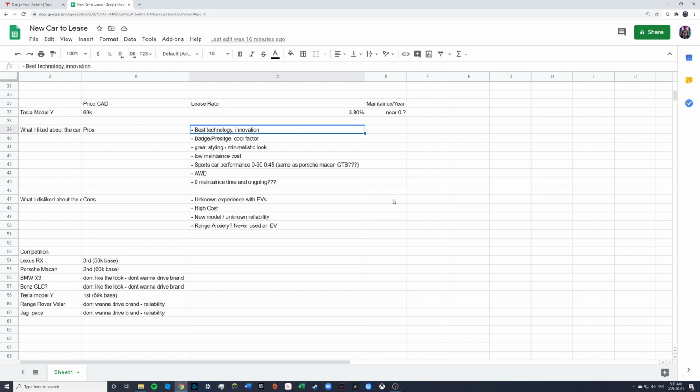So why do I like the car? Technology innovation is number one. It's got a cool factor, its badge, it's obviously prestige. I think the styling is amazing. They got the designer from Mazda a few years ago, and they've had a centralized look that they're applying to all the cars, and I think it's great personally. I really love the look of it. Low maintenance: they were telling me I'd spend essentially nothing maintaining the car over 4 years. We'll see if that's true, but they don't have any oil change or scheduled services. That's new to me, coming from a gasoline engine. There's also sports car performance, with insane 0 to 60 times, and it's all wheel drive. So a lot of pros for this car. It's kind of made it the front runner, especially if I was considering the Porsche Macan as a secondary.